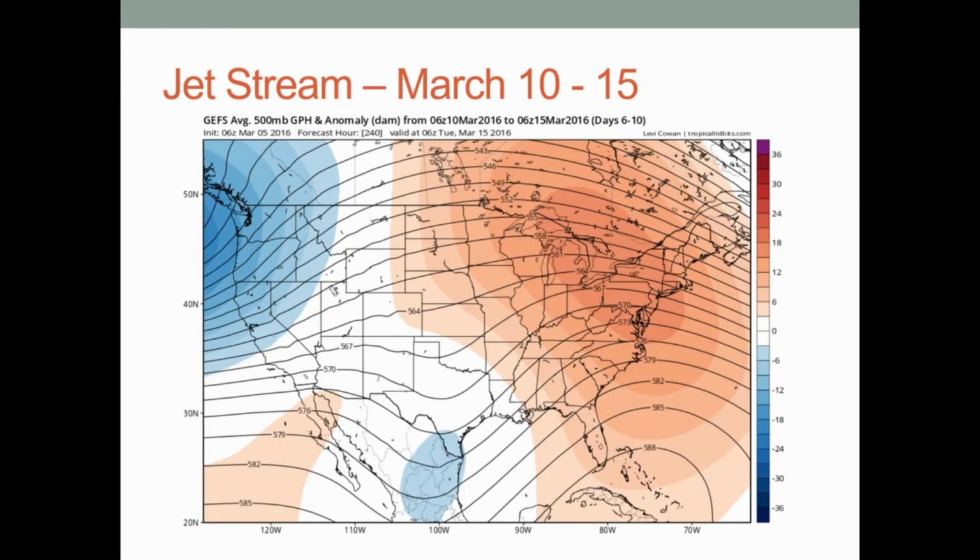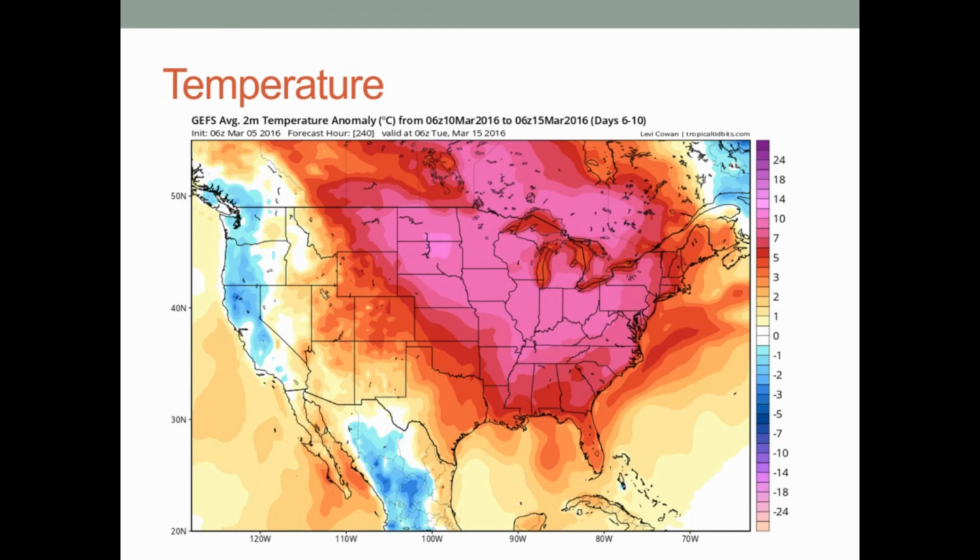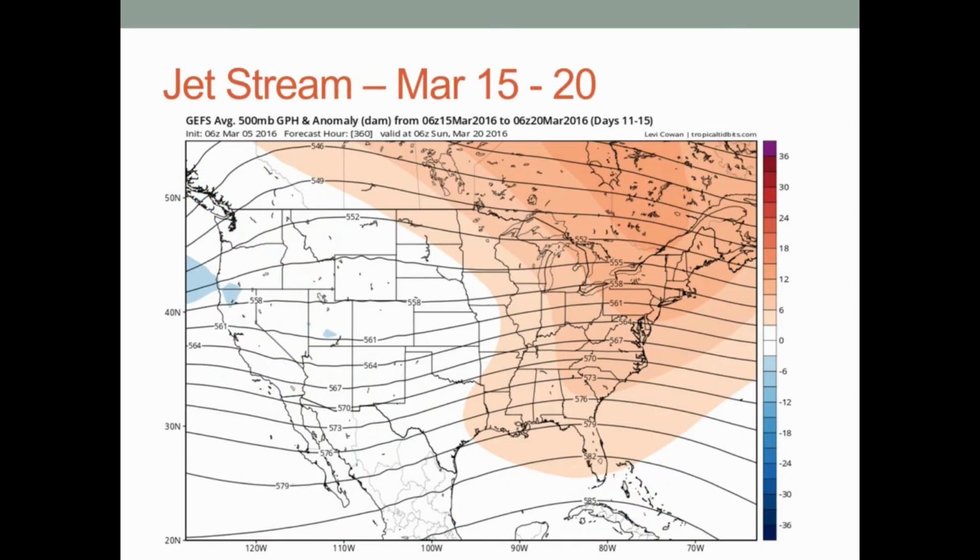Now let's look a little bit further out, March 10th through 15th. We still see the jet stream bowing to our north. We start to get a little bit of a split jet stream here. There's a little bit of energy down here that could keep us wet in spots. And look at temperatures 6 to 10 days out. That looks to me like a good average 10 degrees, and in some cases up to 15 degrees above normal. This is going from March 10th through 15th.